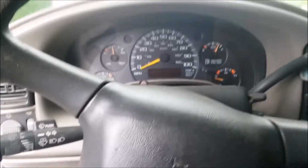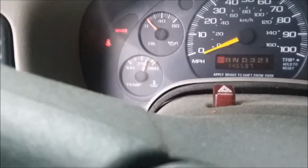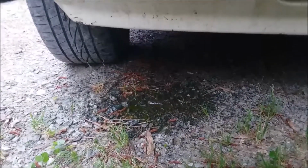Alright, so I think I've got more problems than I originally thought. The battery light is on, and it looks like it's only reading at like 12 or something. Not to mention that it was running for like 5 seconds, and it's overheating like hell. Yeah, see, that's real bad. And looking over here, that's coolant. It's just pissing out coolant.